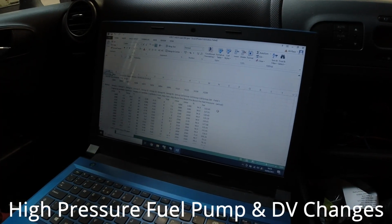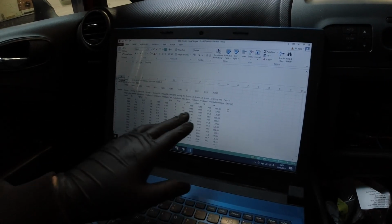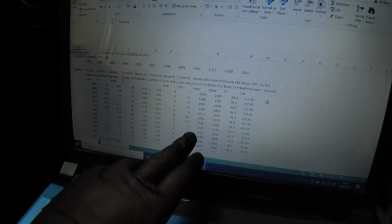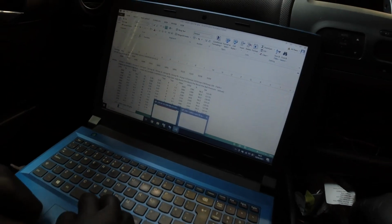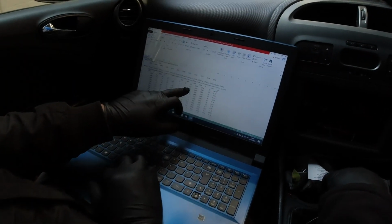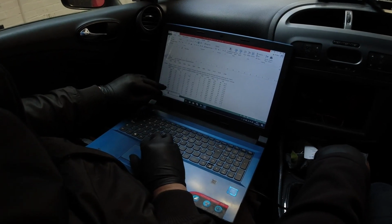So let me just show you how much of a difference a diverter valve can make. On the 5th gear pull, you can see from 1600 RPM all the way to say 2600 RPM, the boost was a few hundred millibars off. Now, if we go to the log that we just did, at 1600 RPM we're only 100 millibar off. So technically we've rectified the boost issue and we've actually got more boost coming in around 2600 RPM now.